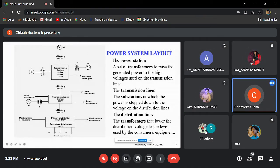Now I was discussing the power system layout. These are the generating stations. Remember, this diagram is important. Mark this slide as important.